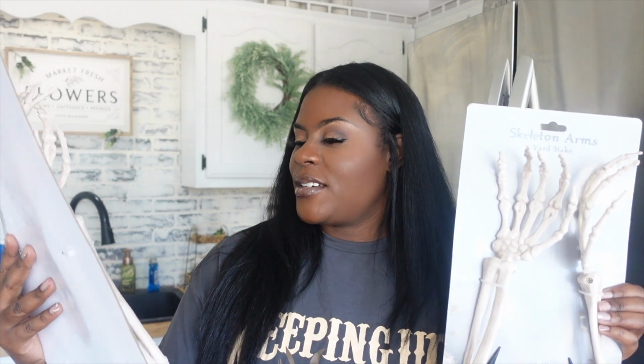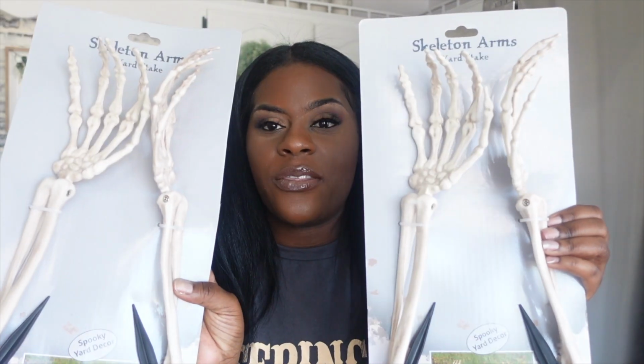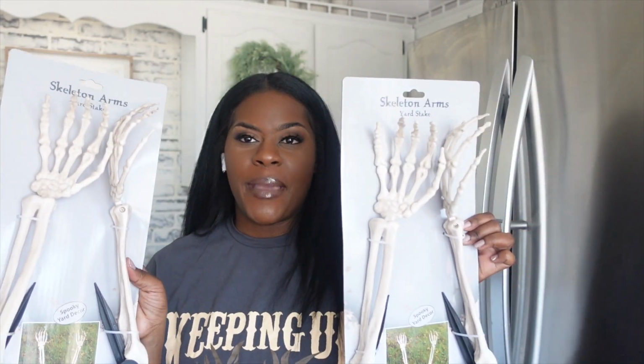The next items I grabbed are for the yard decor. You guys know I am doing Scully this year, so we went with some skeleton arms as stakes. Actually got three of these. I wanted one more. I couldn't find it, but if I don't find it, it's fine. I just wanted to have more than four in the yard. I am going to put these in the flower bed, so I was thinking these with maybe some lights strung on them. Got these from Ross. Really good price, $7.99 for, I got three of them. So I have six arms in all.